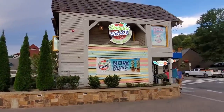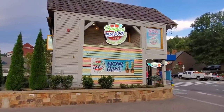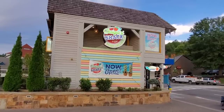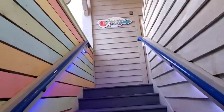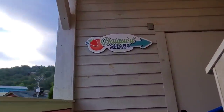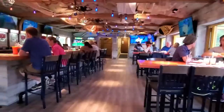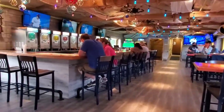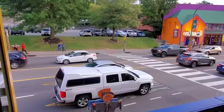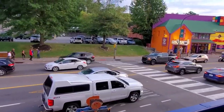We're gonna head into the new daiquiri shack that just opened here in front of Margaritaville. This is brand new, folks. It just opened about a month or so back. We got a nice little place setting up here.